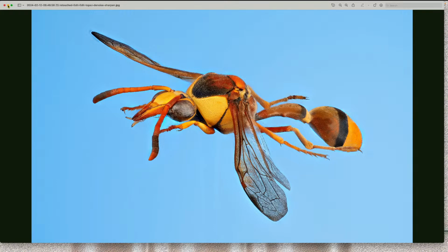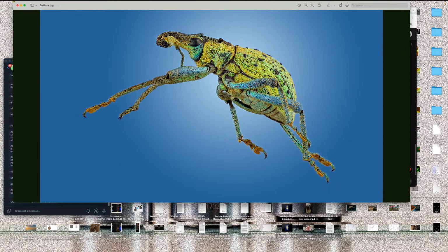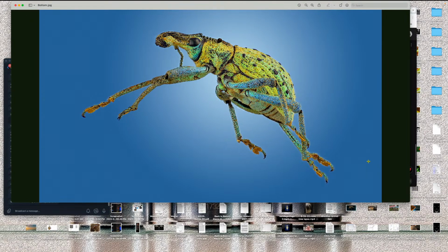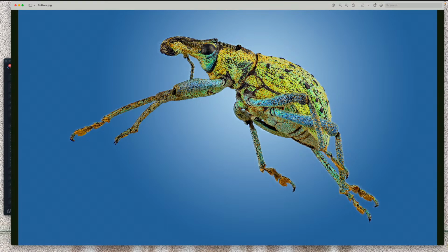Let me show you another example of another photograph I took. Same thing, this one's over a year old as well. This is one of my favorite photographs of the last few years, and I took this week as well. This is called a glittering weevil.